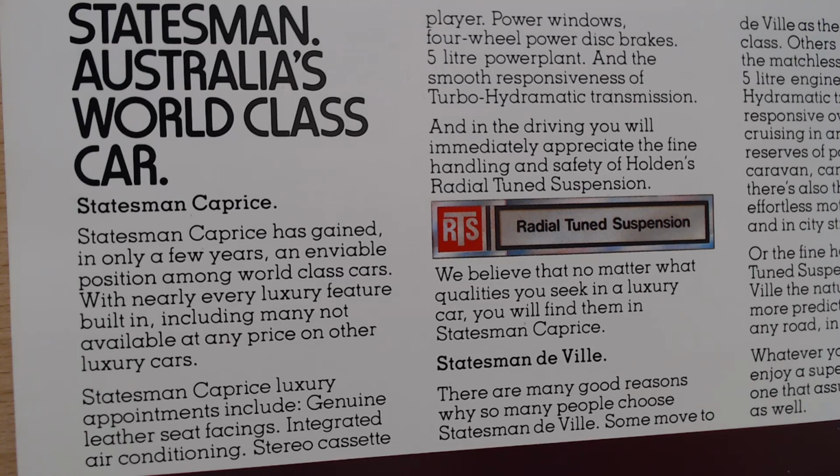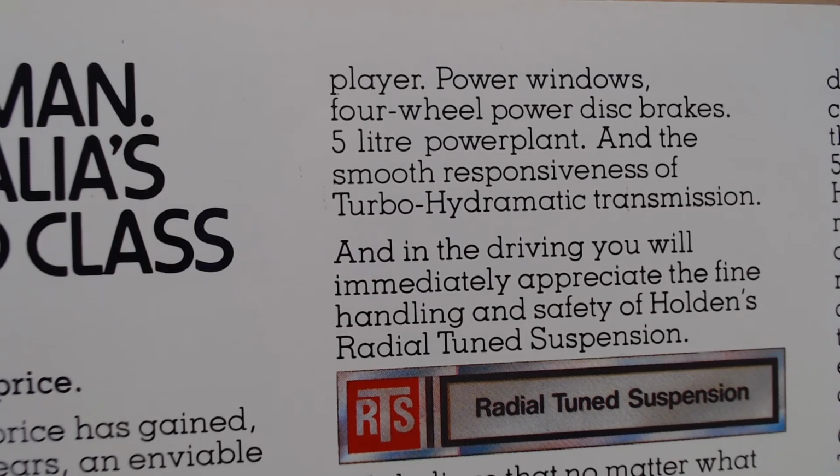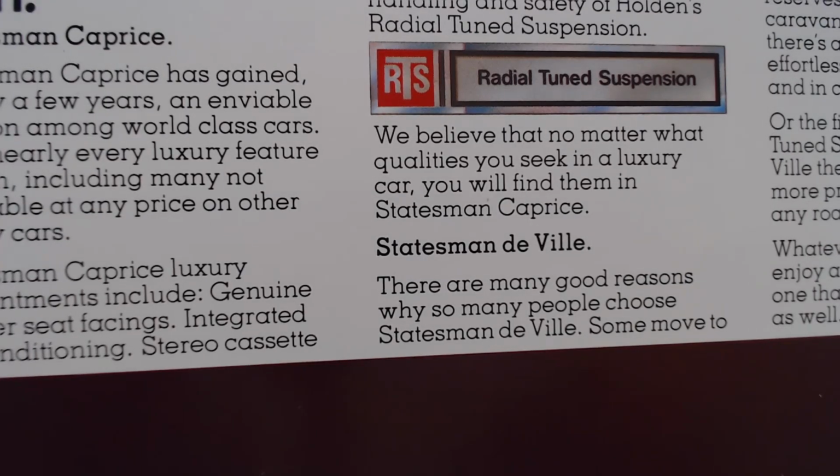Statesman Caprice luxury appointments include genuine leather seat facings, integral air conditioning, stereo cassette player, power windows, 4-wheel power disc brakes, 5-litre power plant, and the smooth responsiveness of Turbo Hydramatic transmission. And in the driving you will immediately appreciate the fine handling and safety of Holden's radial tuned suspension. We believe that no matter what qualities you seek in a luxury car, you'll find them in Statesman Caprice.